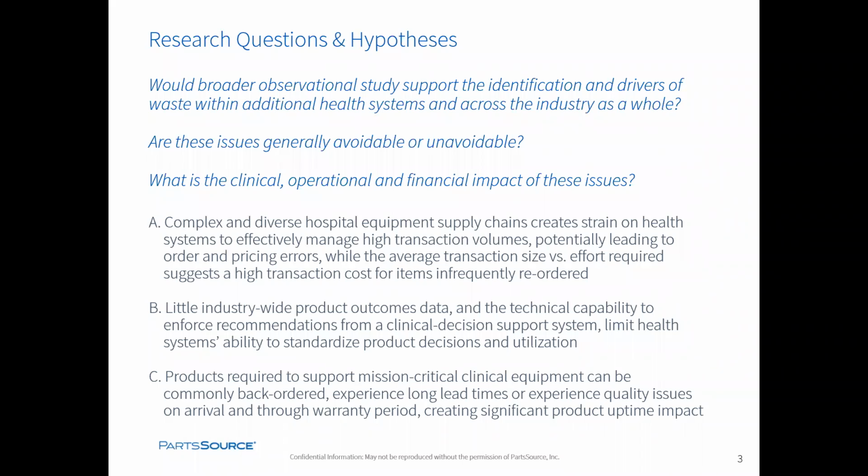Along the way, we had developed 3 primary hypotheses. So 1, there are diverse hospital supply chains. They do create a lot of stress and strain to manage a high transaction volume environment. And as a result, there are potential for significant order pricing errors. And there's also a setup where you're potentially spending a lot of time and manual energy on orders of relatively small dollar value size with little reproducibility to put systems in place that would make automation easier.